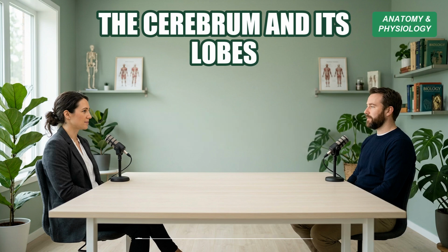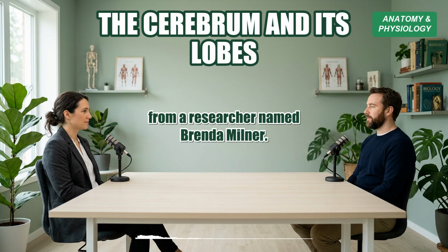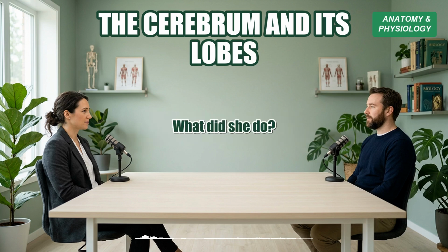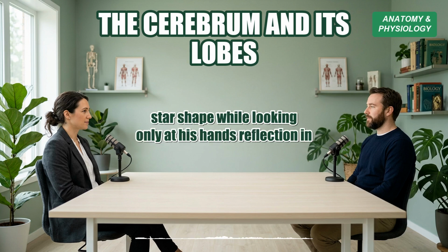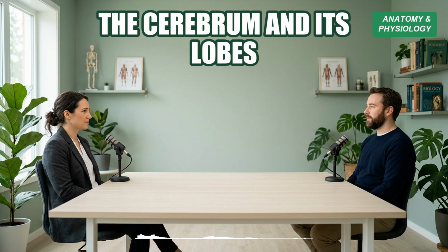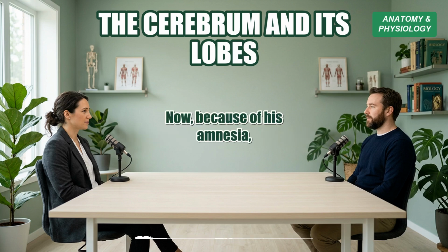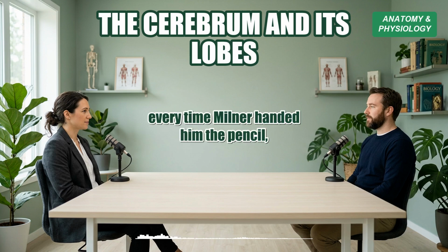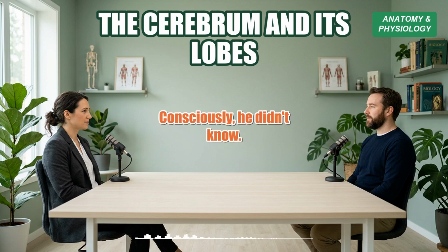It's tragic. Yet the most profound discovery from HM's case came from a researcher named Brenda Milner. What did she do? She had HM perform a motor task where he had to trace a star shape while looking only at his hand's reflection in a mirror. Oh, that's incredibly difficult. It's a frustrating, totally counterintuitive skill. HM performed the task multiple times over several days. Now, because of his amnesia, every time Milner handed him the pencil, he claimed he had never seen the task before. Right, consciously he didn't know.